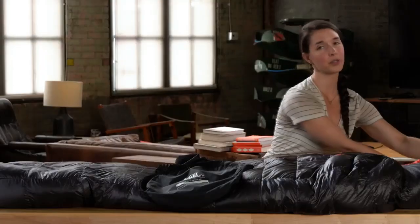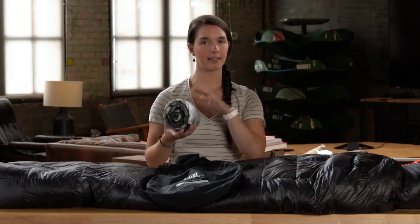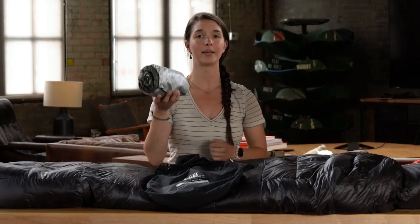While the ISO standardization is great, there are some limitations to the test. The first thing is that they do use a winter weight sleeping pad, something like this one, which has an R value of 5.7.